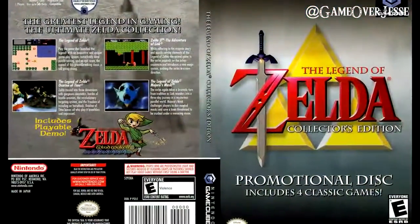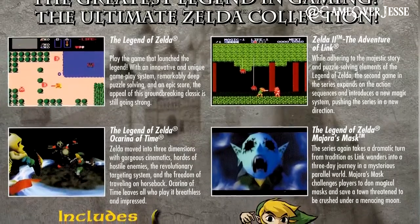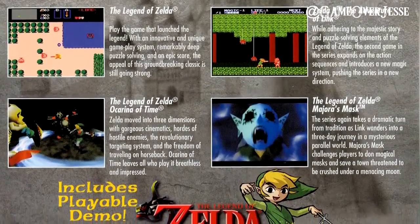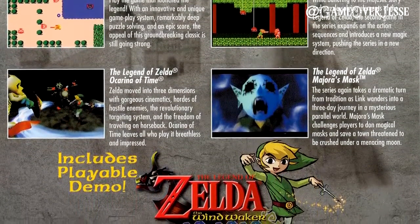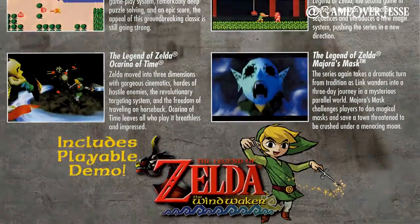The Legend of Zelda Collector's Edition for the GameCube. It had the two newest Zelda titles of the time, Ocarina of Time and Majora's Mask, and the very first two Zelda titles, The Legend of Zelda and Zelda 2: The Adventure of Link. But that's not all. It also had a great demo of the then unreleased Wind Waker.